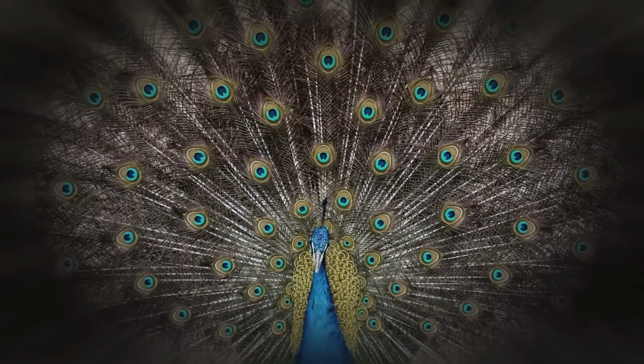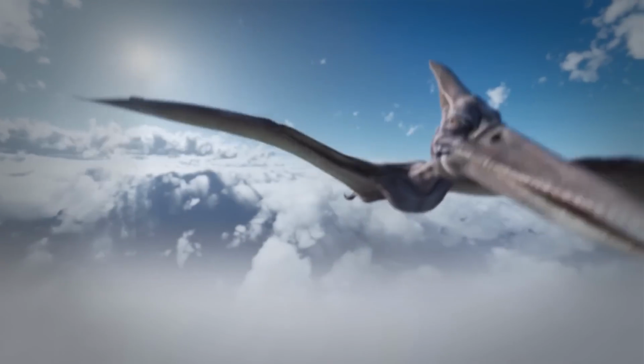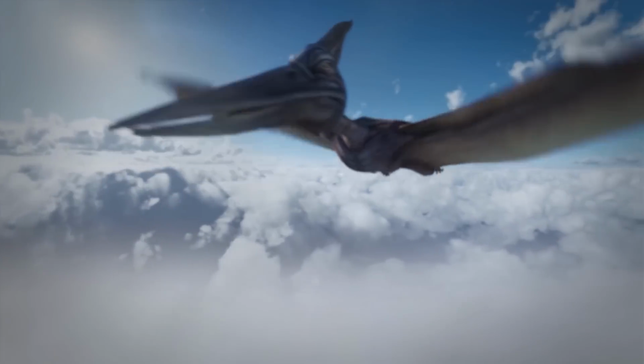But the most likely option is that the crest had the same purpose as a peacock's tail and was used for selecting mates. The bigger the crest, the more chances a pterosaur had to get a partner.